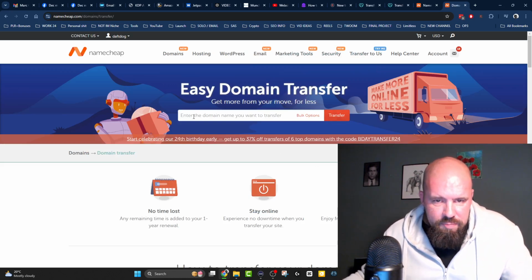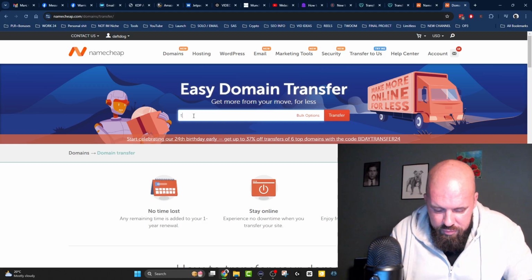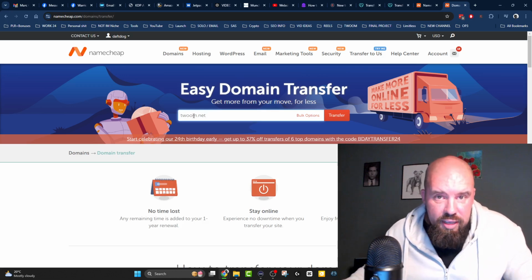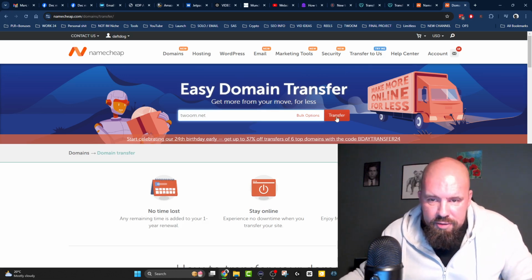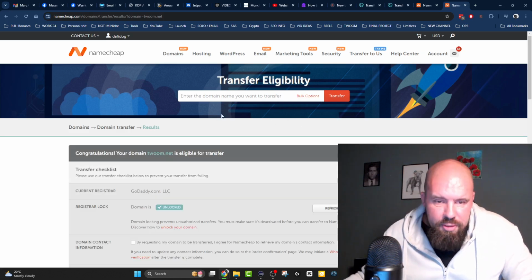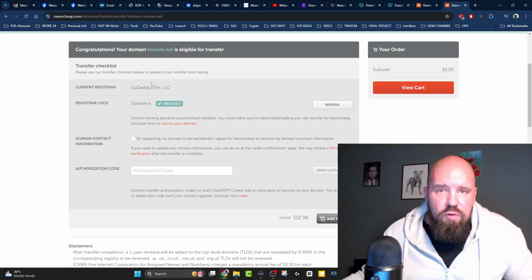Now, here is where you would put the domain that you want to transfer over. So for me, it's twim.net. Okay. And I'm going to click transfer. Okay, coming up. All right, so we can just quickly have a look over this ourselves.